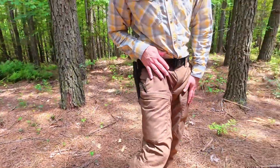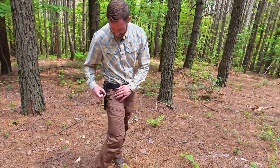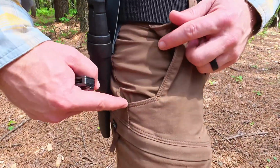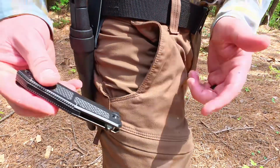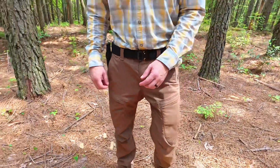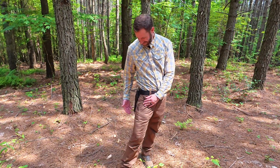What I also like about this pocket is that, like a lot of pant companies do, they have a little angle right here and then up, because a lot of us carry a knife, or if we're doing work with a measuring tape or something, or anything we want to clip on there. It's just nice to have. It's just a little nice feature that they put on here.